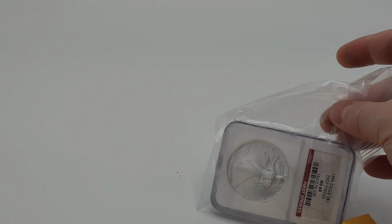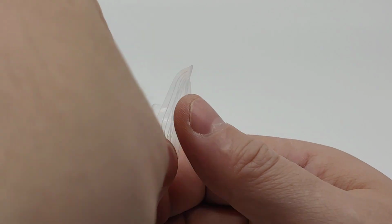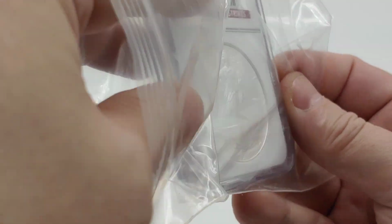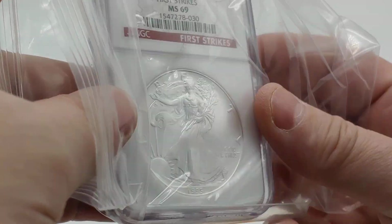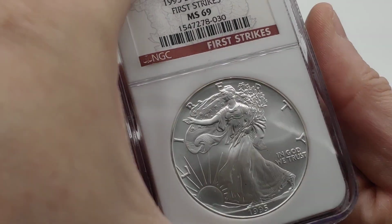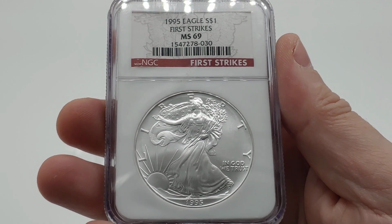Okay, and this leads us to our next one. So you know how all these other channels say, don't buy graded Silver Eagles, it's a waste of time, it's a waste of your money. Or some of the channels say, don't buy American Silver Eagles, they're too expensive, the premiums, blah, blah. Dude, stop whining. Seriously. Please stop whining. That's like a stacker whine. Buy something you enjoy. Who cares what other people think?